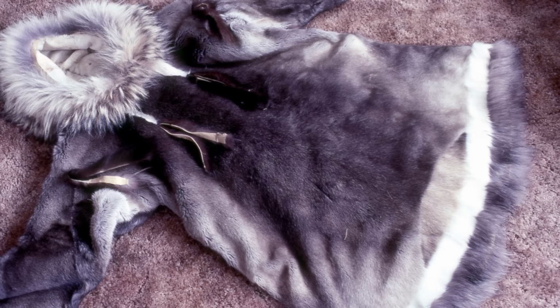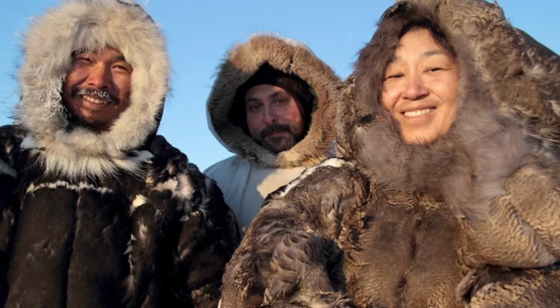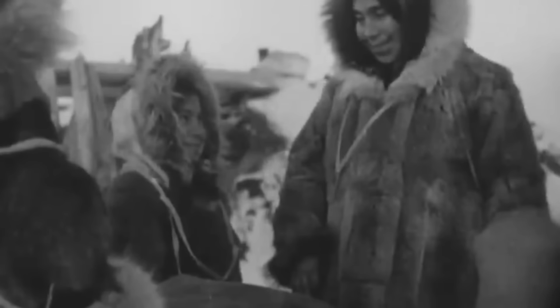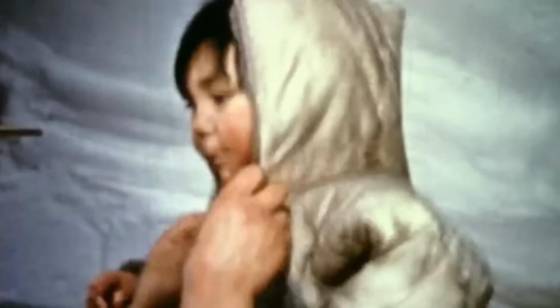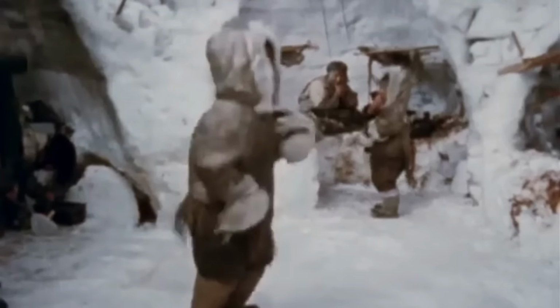The secret lies in its structure. Each caribou hair is hollow, creating microscopic air chambers that trap warmth with astonishing efficiency, approximately 10 times better than sheep's wool. A single caribou fur garment contains millions of these tiny heat reservoirs. Beyond trapping warmth, the fur naturally repels moisture, ensuring it maintains its insulating properties even in challenging conditions.